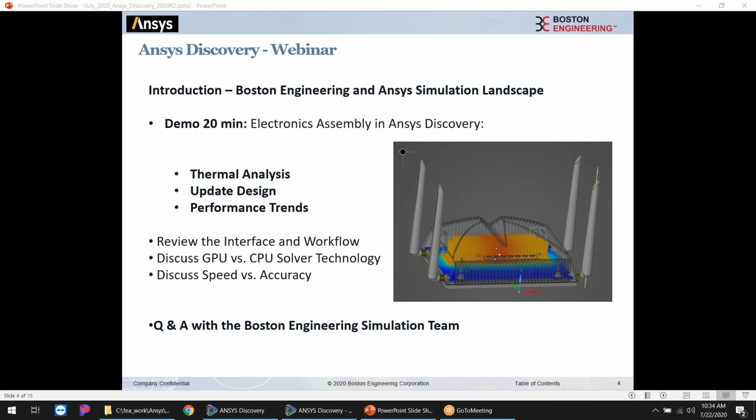What we're going to do today is walk through the new interface. There's a new interface that has been designed for the Discovery product. We're going to be doing a thermal analysis on electronics. This is an area that we live in very regularly on a daily basis, and hopefully it resonates with those who are watching as well. We're going to show how to do quick design updates and show how to track performance trends, all within the same environment. We're going to be talking today about GPU versus CPU solver technology, because we get both in the new Ansys Discovery tool, which is new.